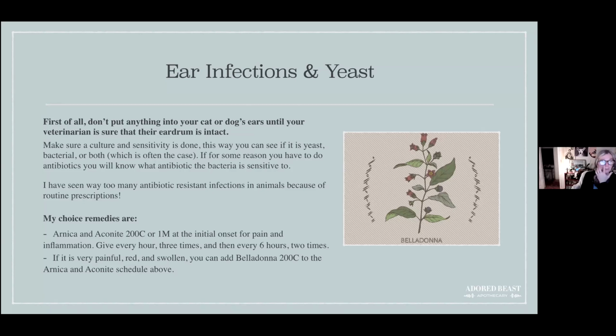sensitive to. So you're going to hear me say about doing cultures and sensitivities lots, because I really feel it's important that if you're going to do antibiotics, you want to take a perspective that you are going to kill that bacteria within that course of antibiotics, not partially kill them or use the wrong antibiotics. So then you do a whole course of antibiotics, it doesn't go away. Then you have to do another course of antibiotics or a different course of antibiotics. Just figure it out right from the very beginning and just do it right from the get-go.